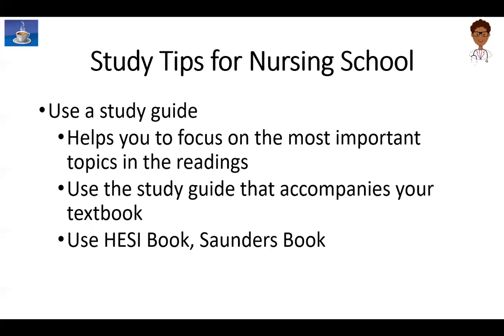Now, when I talk about study guides, some of your textbooks come with an actual study guide or workbook. Those workbook exercises are going to help you focus in on those most important things that you need to know. Also, sometimes your classroom instructor will give you a study guide, right? So that's something that you can always ask your classroom instructor.